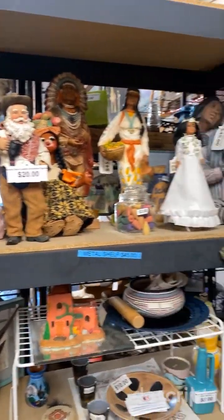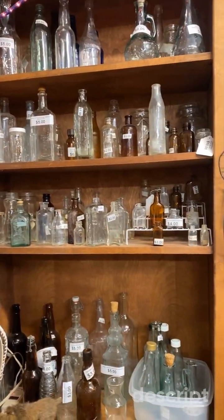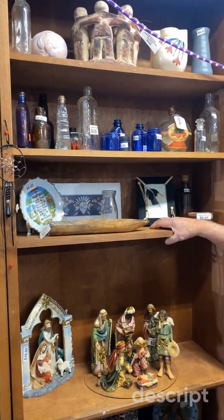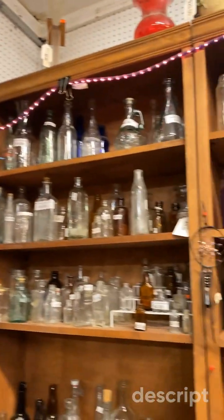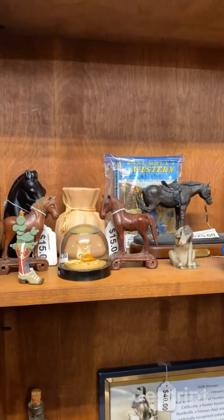Beyond that, we have the antique bottles. There's all kinds of them. We get them all the time, and people come there looking for their specialty that they're trying to collect. Up on top, we have a covered wagon that is like a lamp or whatever. It's up there. As we go on down this aisle here, we're into horses and statues of small animals.